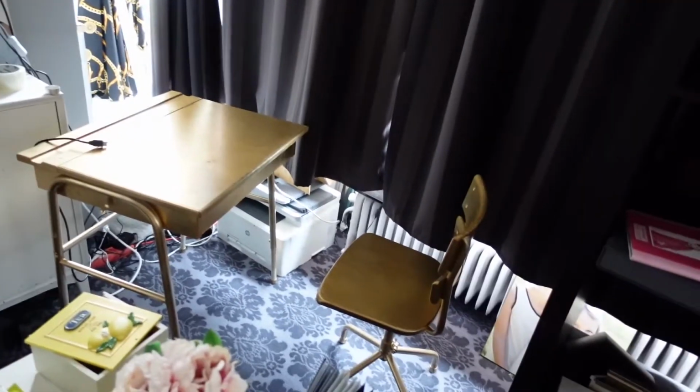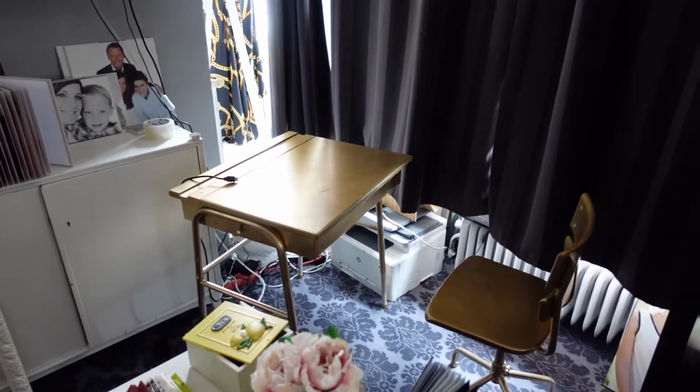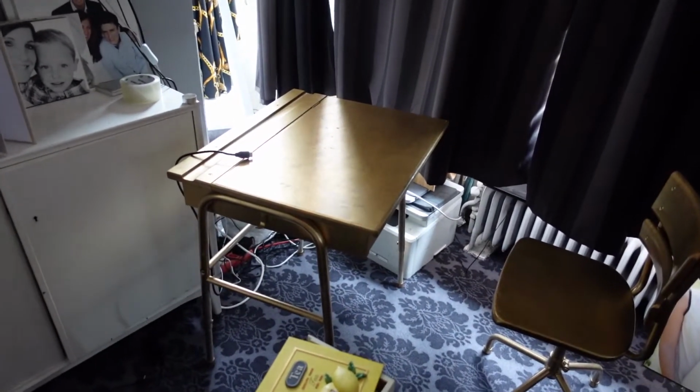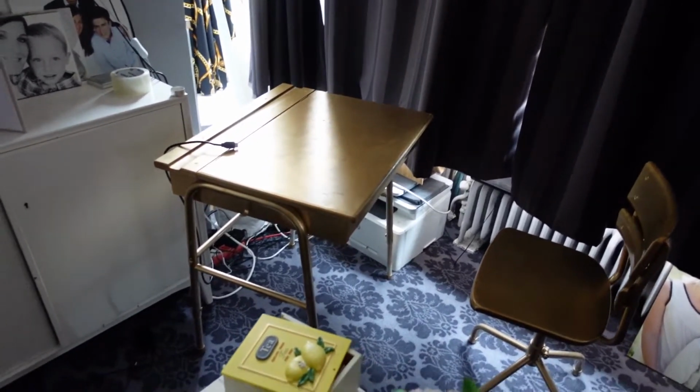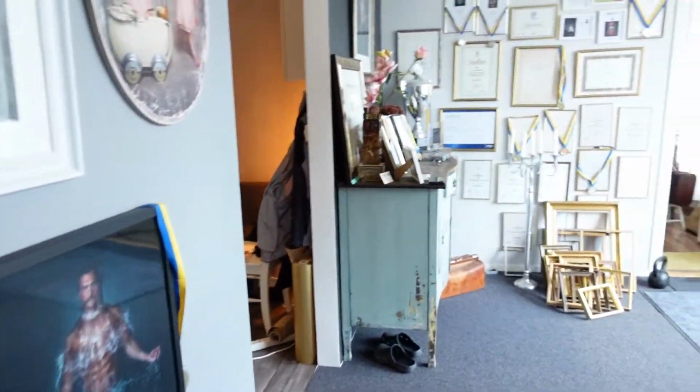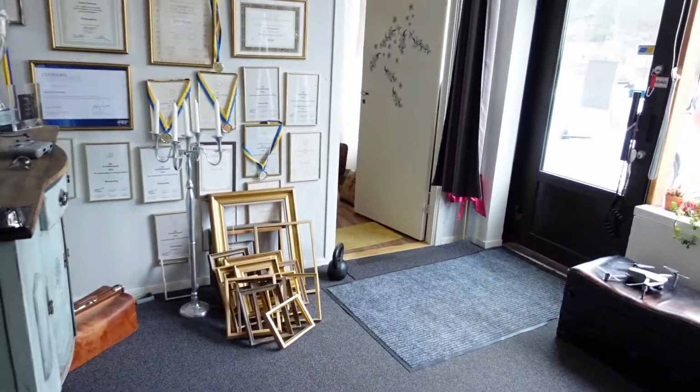This is a fine art paper and I love gold. So what you can see here, I have gold details everywhere. This is my chair where I sit down like a school desk, so I show them. So I have gold details in everything I do. I'm gonna show you more.